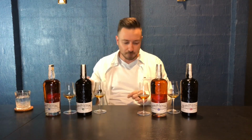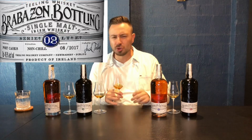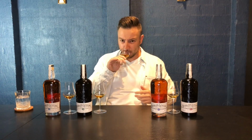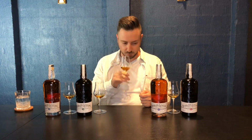Okay, number 2, port casks. Also a non-age statement, bottled at 49.5%. You probably already know this if you're watching the video, but they quite simply went sherry, port, obviously the black bottles for the sherry casks, and then obviously clear bottles for the port cask. Really nice colours on the port cask as well.